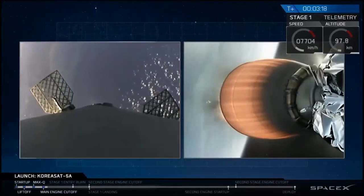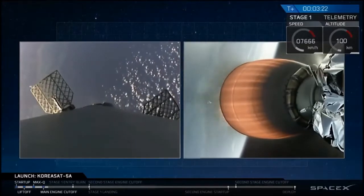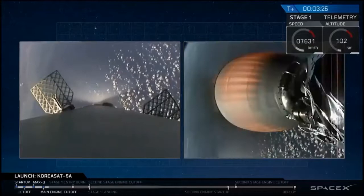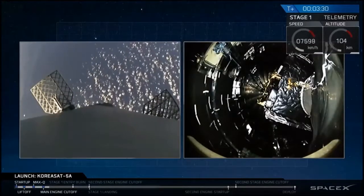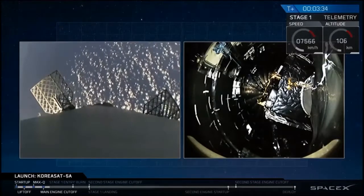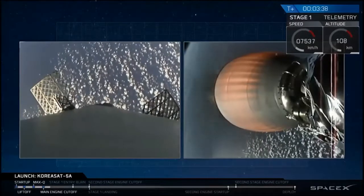In about 15 seconds, we'll have separation of the fairing from our second stage. That's a view inside the fairing. KoreaSat-5A on the right side. And we have separation of the fairing. It's a good separation.